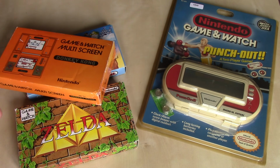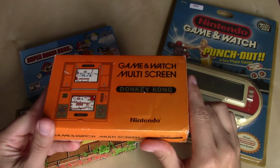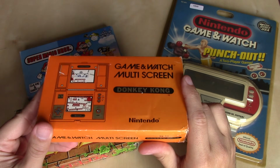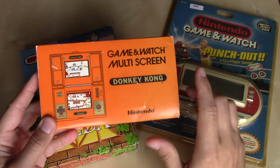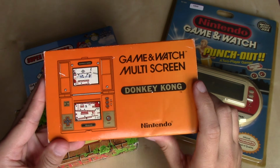So we'll start here with my earliest, well, I should say earliest original Game & Watch. Several years ago, Nintendo, to celebrate the anniversary of the very first Game & Watch, I think it was called Ball, did a re-release. And I do have that one, but I want to focus on original hardware here. So, 1982, we have Donkey Kong.